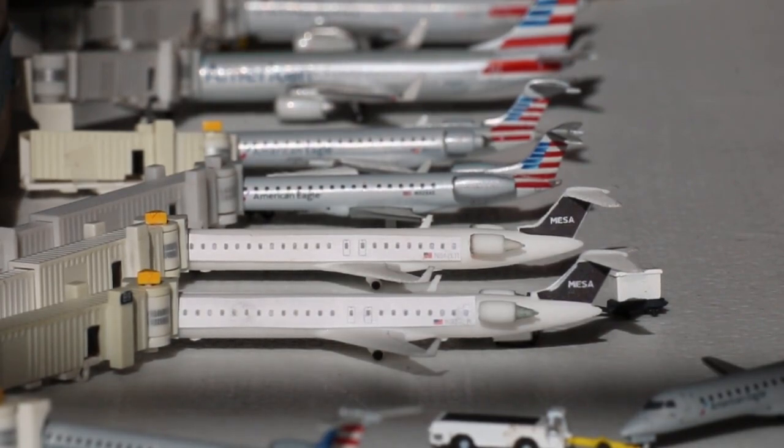We got the Mesa House livery Bombardier CRJ-900 operating for American Eagle today. This guy's currently arriving in from Amarillo, and he's going to be flying a flight to Peoria, Illinois. There we go. Very, very nice right there.